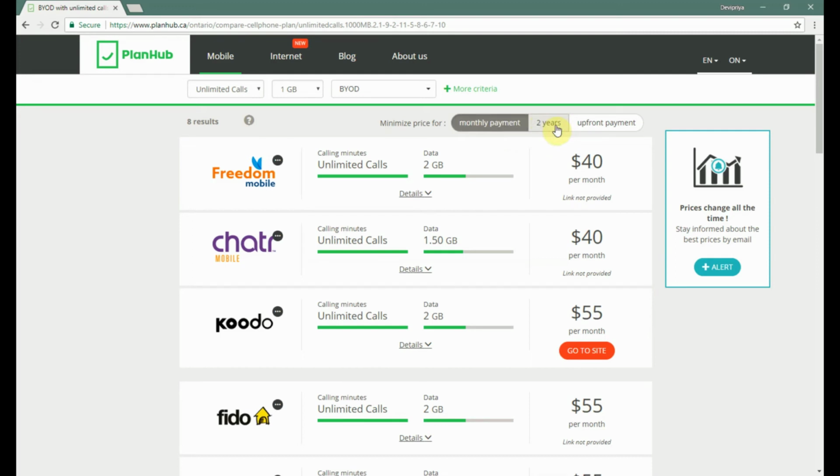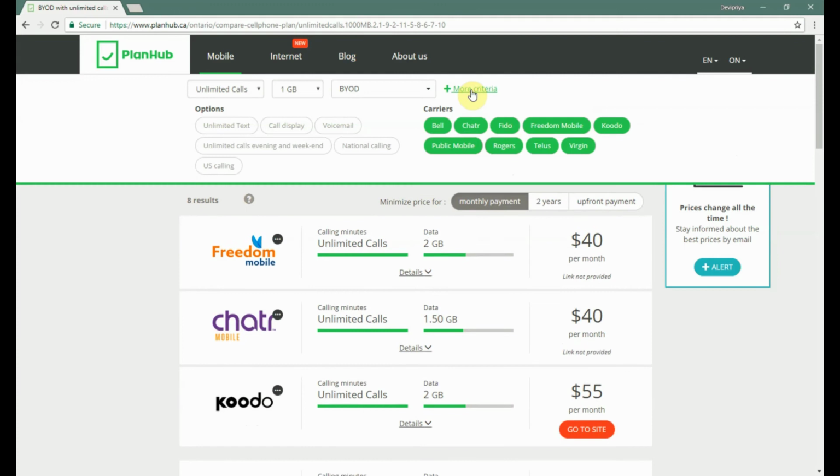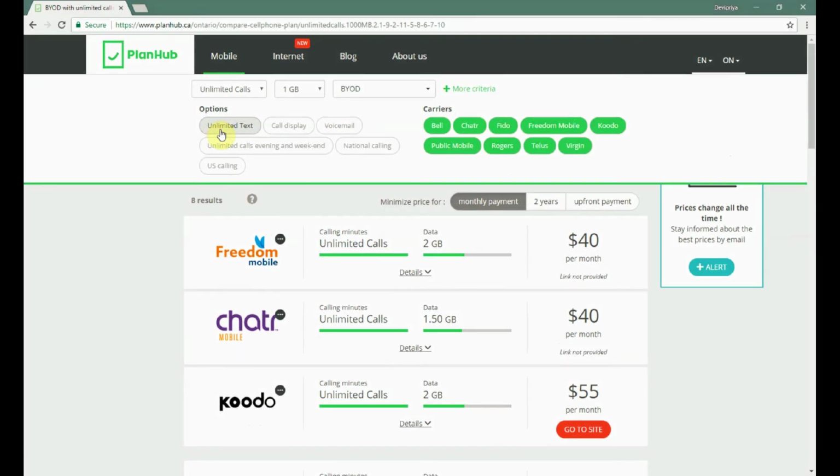It is better if you come in, get a good plan with unlimited talk time and a 1 GB or more data plan. And then when you get a proper job and do not need the unlimited talk time anymore, you can speak to a customer care executive and change your plan to something more pocket friendly and customized to your needs. Moving on, let's explore the website some more.